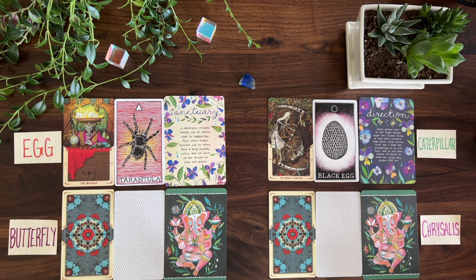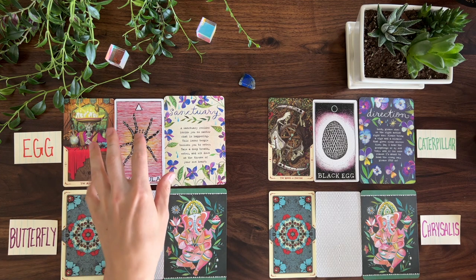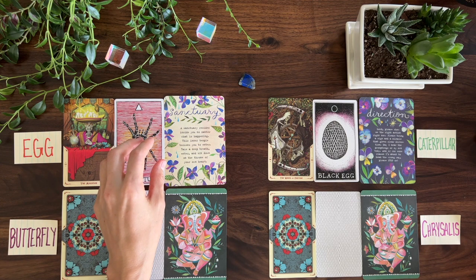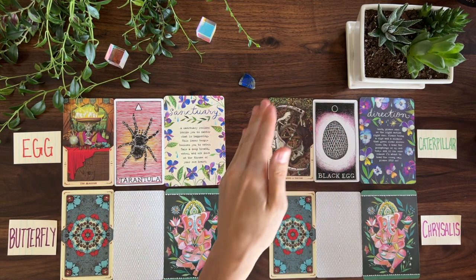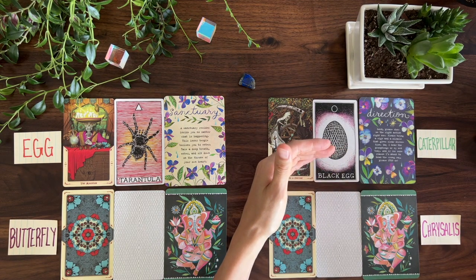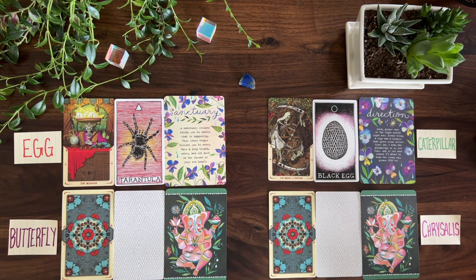Right away, I'm feeling like having tapped into your inner child again in this egg stage is turning the wheel in your favor and sending you in a direction that feels really, really right to you. So it's just like, keep going. I can't remember what the black egg represents in this deck. It is the throat chakra.